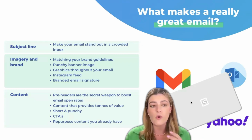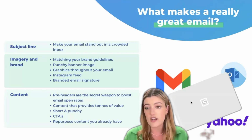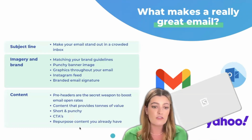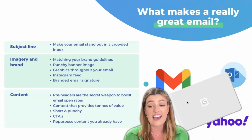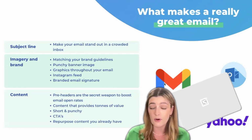What makes a great email? The subject line is so important when it comes to your emails, so it needs to be catchy. It needs to stand out from the rubbish that everyone is sending. A way that I do that is adding emojis to the subject line, because everyone loves an emoji, obviously.